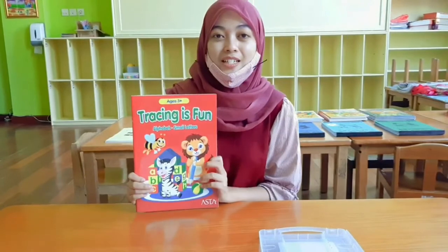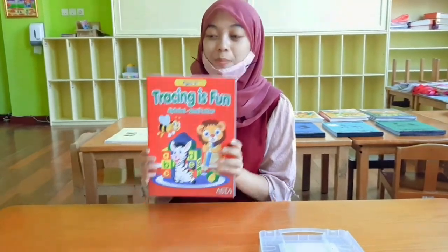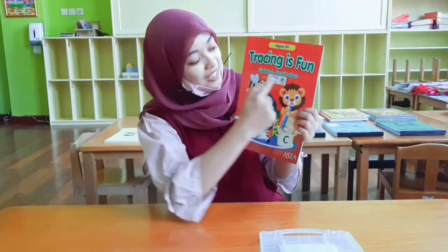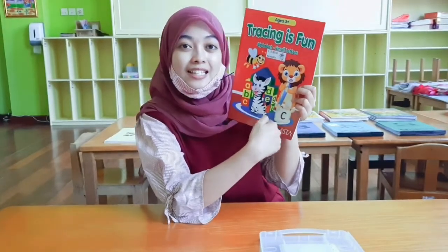Before we start doing our homework, I would like you to prepare this book. Please prepare book C, the red one. Here, do you see the C letter? C, C, C.